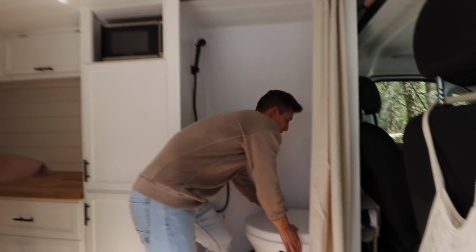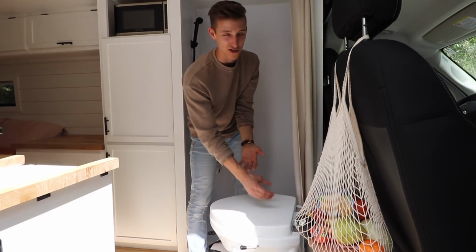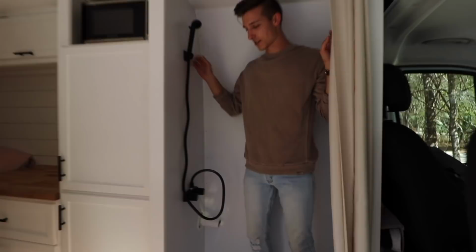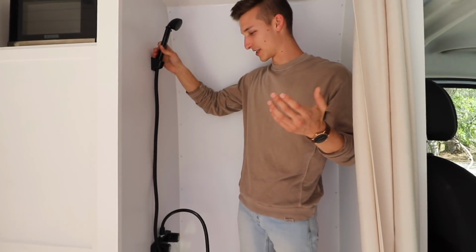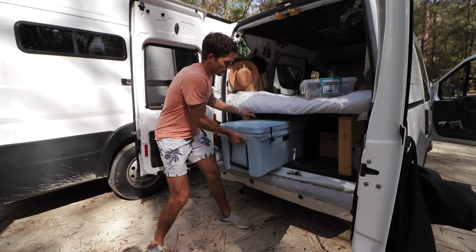For the shower, what we usually do is just pick up the toilet and set it out. You can use the toilet as a stand for your shampoos and soaps. And then you just come in here and you have a whole complete shower. We even have a water heater so you can have a hot shower.